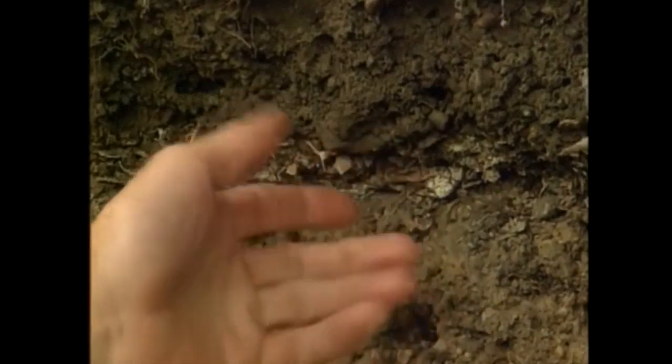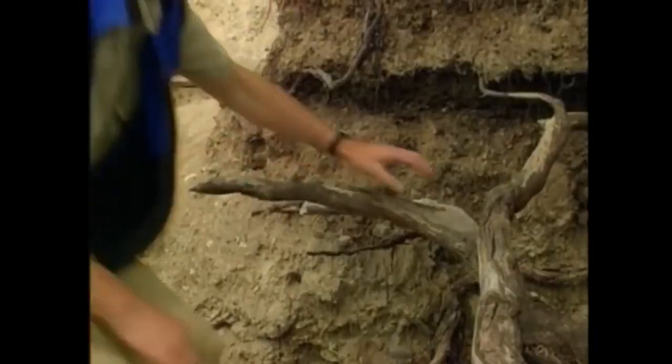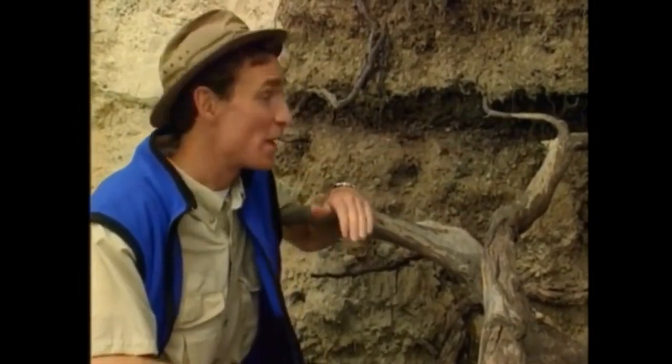These are seashells, like clams and oysters. They came from down here. Humans gathered them up and carried them up there to get the meat out. This layer is a midden. It's like a seashell dump, and it runs all the way down the hill.